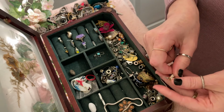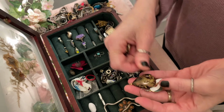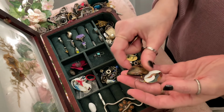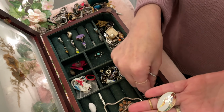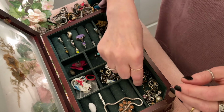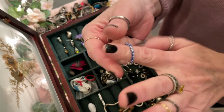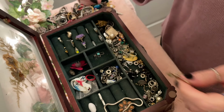My goodness. All these pieces of jewelry I haven't seen in years. I don't really like that. This was another favorite earring of mine. But I don't really care about it anymore. Don't really care about that either.